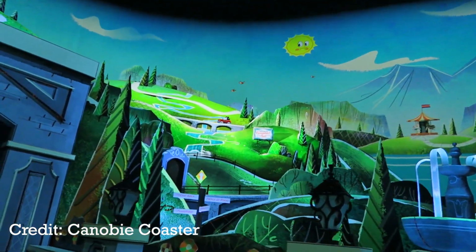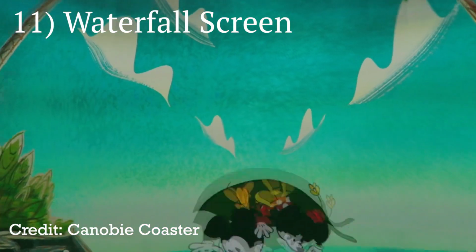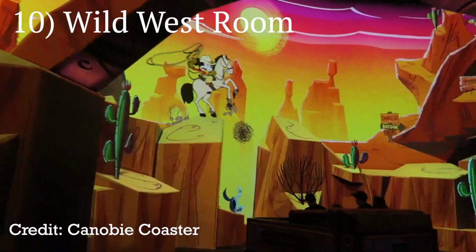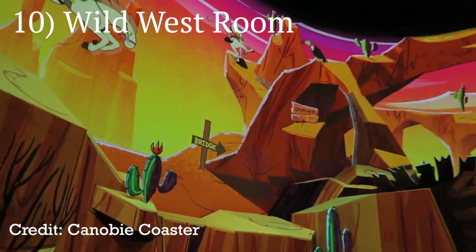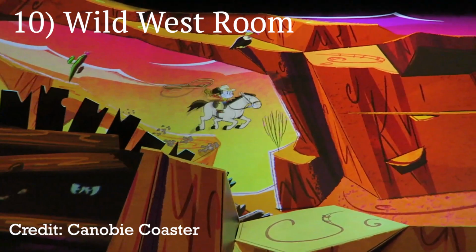have to count that. Number 11, you have the waterfall screen. I talked about this earlier. There's just not much there. Number 10, you have the Wild West chase. As I mentioned, there's not really any practical effects in here, which is why it ranks so low. The energy is high though, so I do appreciate that.